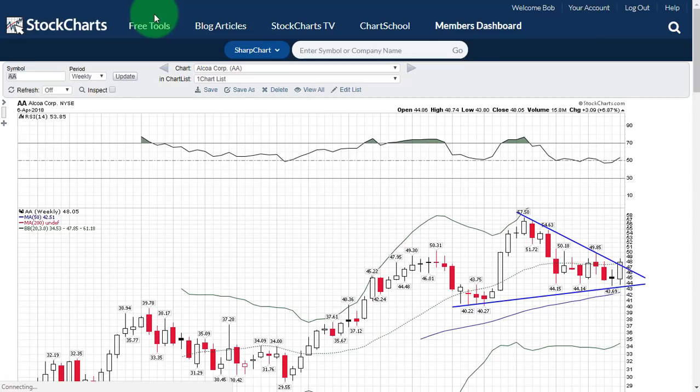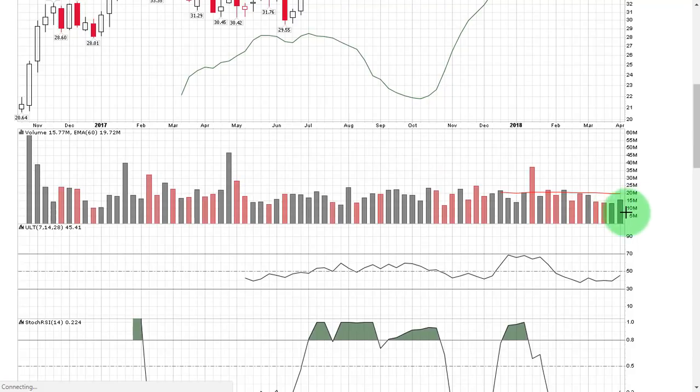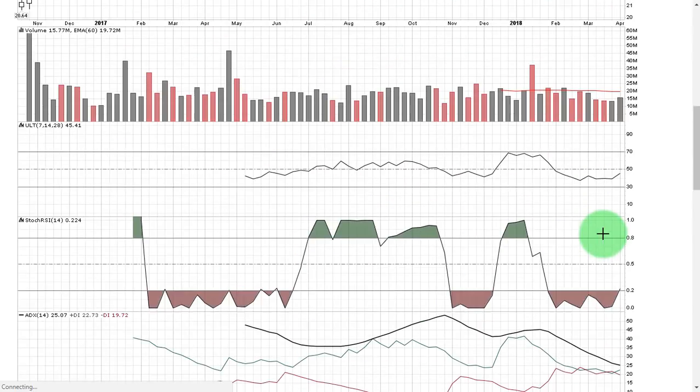The first chart up is Alcoa Aluminum, weekly chart, triangle formation. We broke out last week. I mean, my members are pretty smart, and they gave us some really good stocks to review this morning. We have an RSI which is hooking up. Volume was below average last week, but rose over the prior week. Double bottom setup and rising ultimate oscillator. Stochastics is still a little bit weak here.